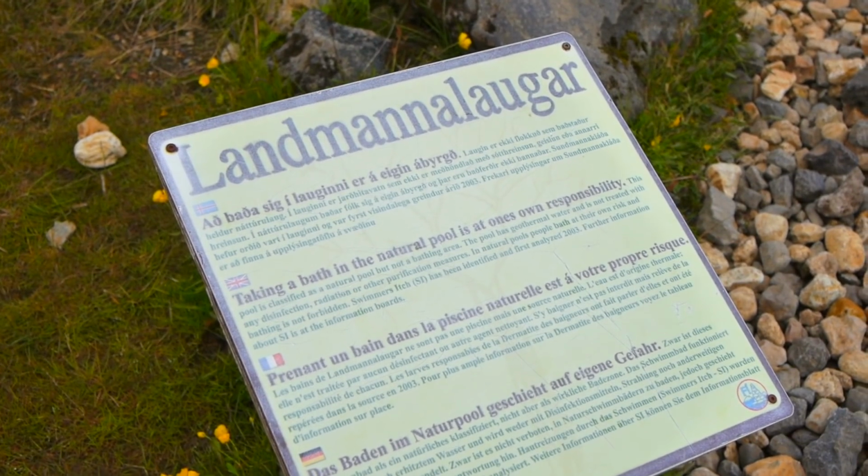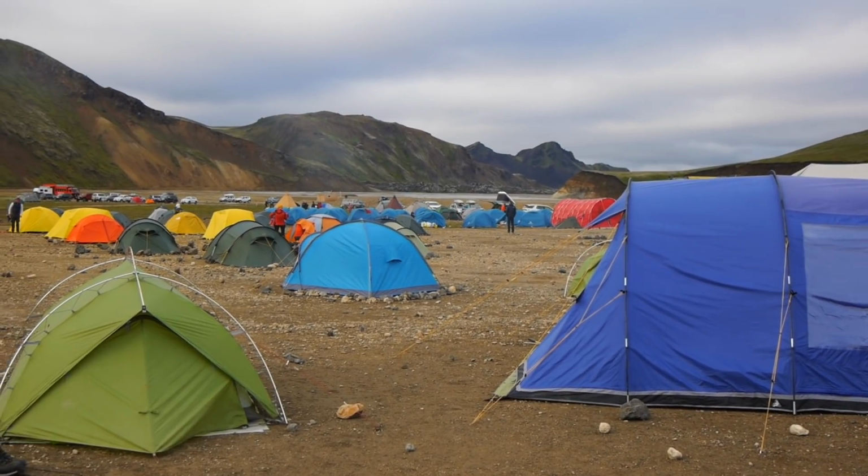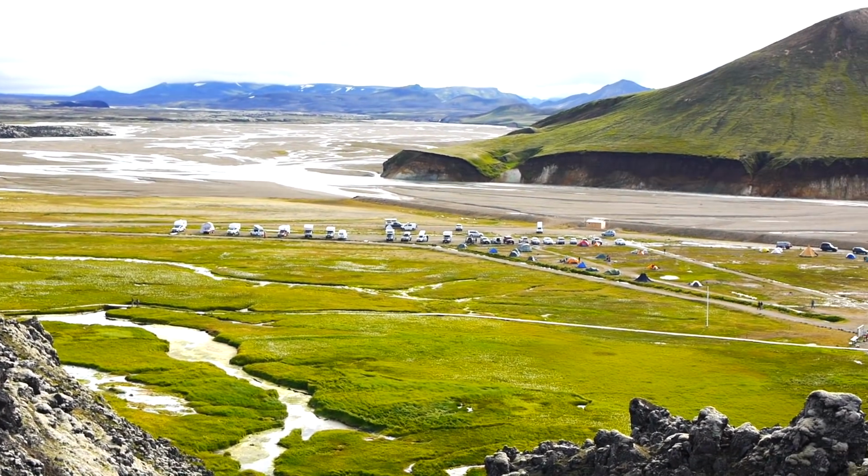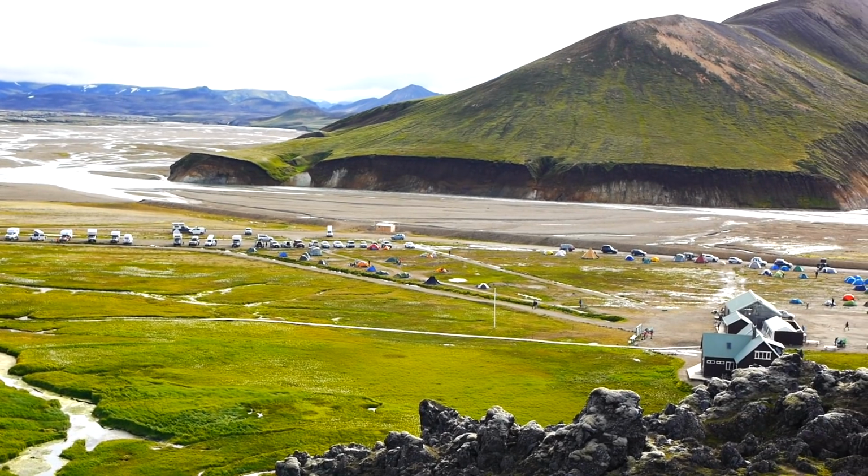The starting point of the Laugavegur trail is a place called Landmannalaugar. They also call this place Tent City, since when you get here by bus, you'll see all these tents propped up right at the beginning of the Laugavegur trail. So obviously it's a very popular spot to start the hike.